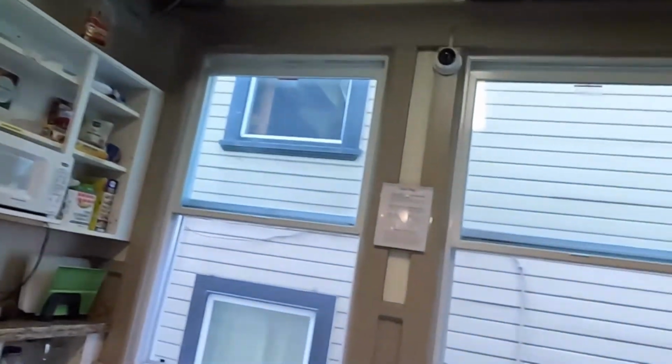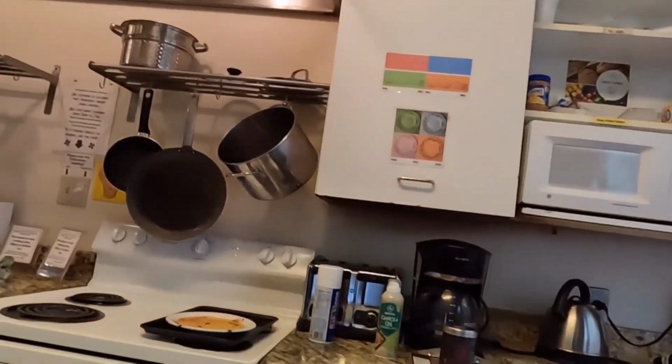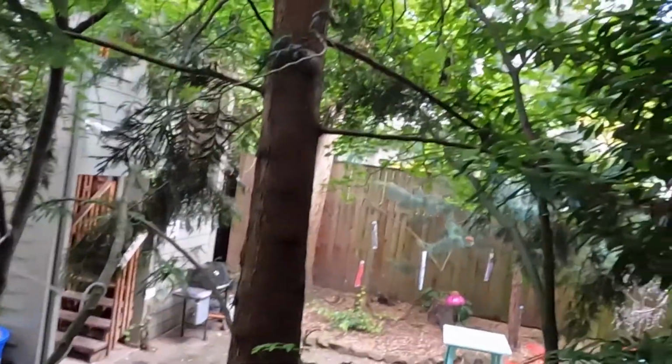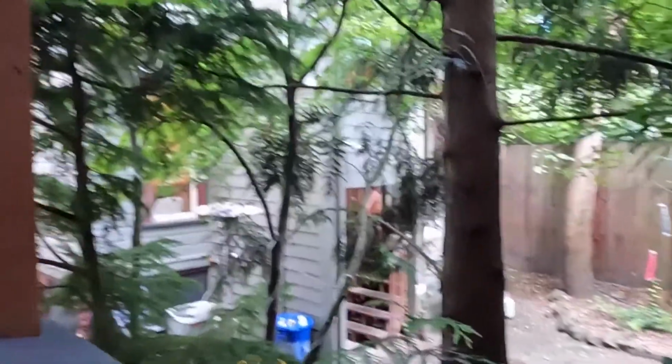Got a nice little kitchen area. Fridge. You can put your food, everything you need for cooking. And another little community area to sit. Kind of cool.